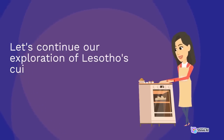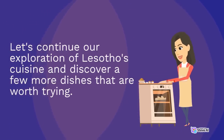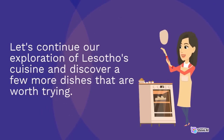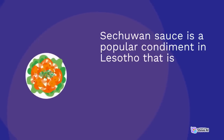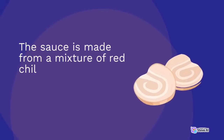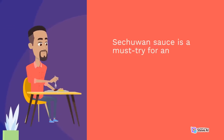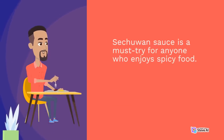Let's continue our exploration of Lesotho's cuisine and discover a few more dishes that are worth trying. Szechuan sauce is a popular condiment in Lesotho that is often used to add heat and flavor to dishes such as meats, stews, and vegetables. The sauce is made from a mixture of red chili peppers, garlic, ginger, vinegar, and other spices. Szechuan sauce is a must-try for anyone who enjoys spicy food.